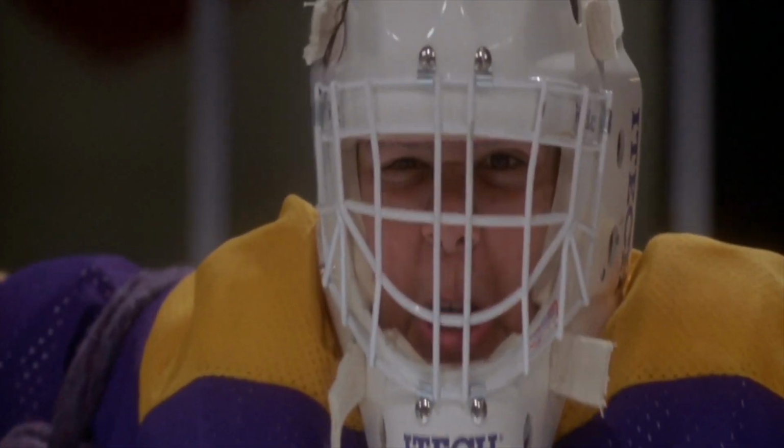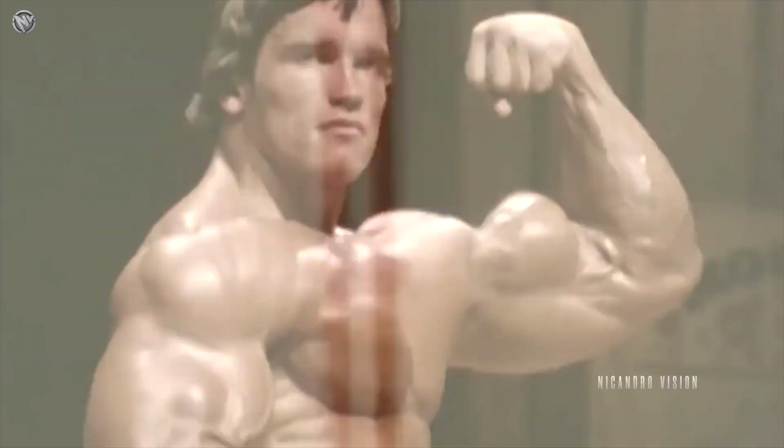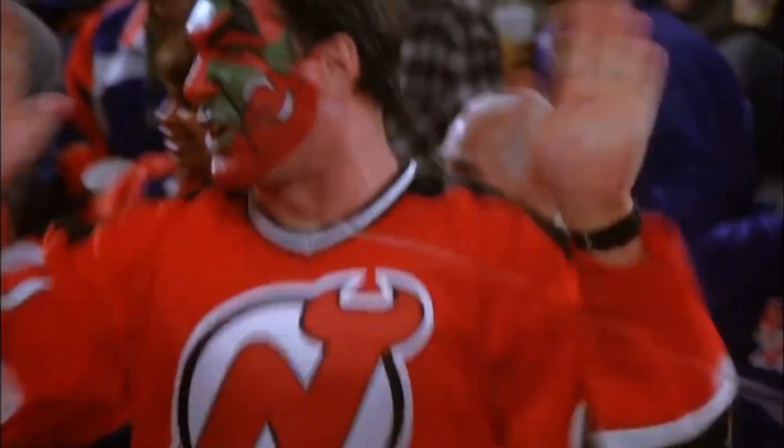I am Goldberg, the goalie! So we've got some ideas for goalies who are trying to keep or add muscle during the season. For goalies who are just super fans of hockey. Goalies who need to work on their puck handling.